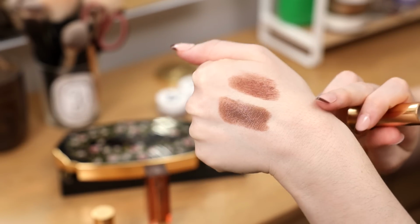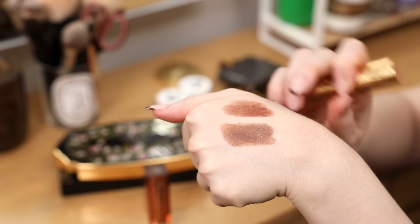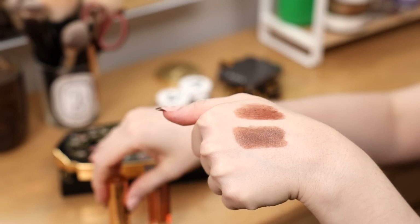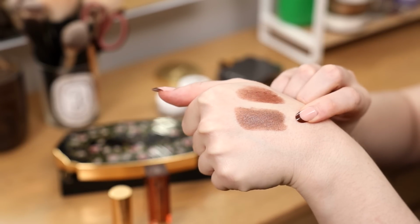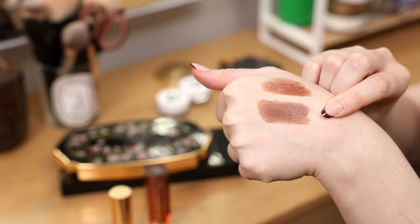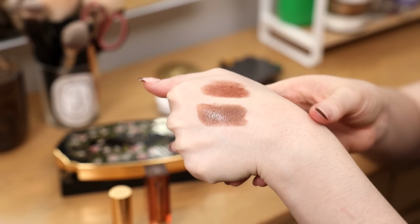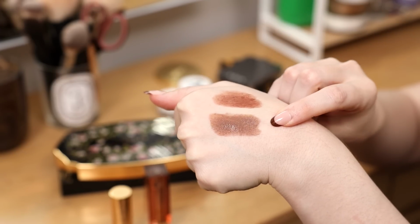But funnily enough, it was actually A Royal Scandal that I wore, I think, the most out of these two. Because I'm so olive, even though it's this grayish brown, it ends up looking like a pretty natural, slightly grungy, flushed lip, especially when it's blotted. So I was reaching for it for that, just to kind of add a little color to my face on a lot of days, and it ended up in a lot of Instagram pictures.